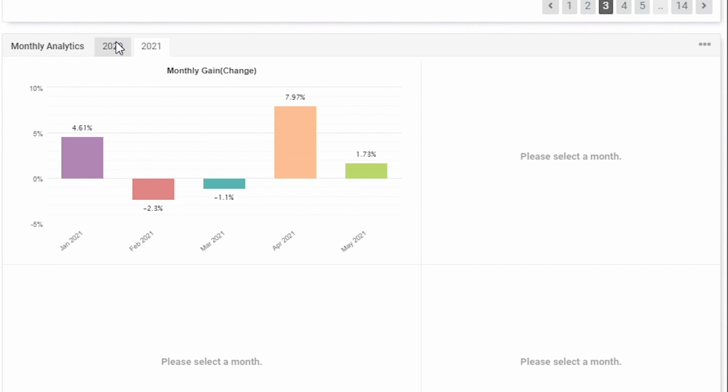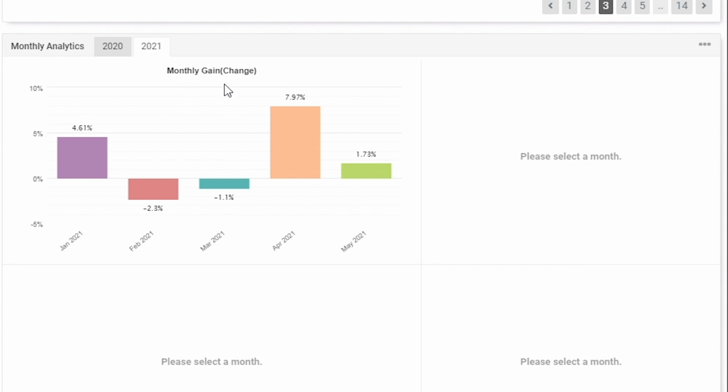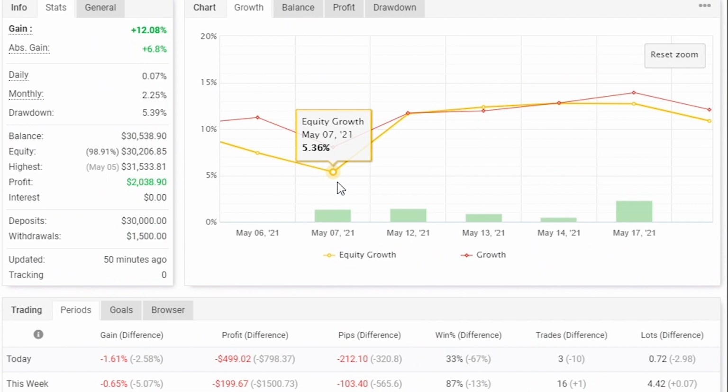Now if we go into 2021, we made 0.94%. So overall, you've had an average gain of 7% over the 5 or 6 months you've been trading. And that is very good. So congratulations on that. Looking at your equity curve, you only hit a drawdown of 5.36% at any given time. And you've improved drastically over that.